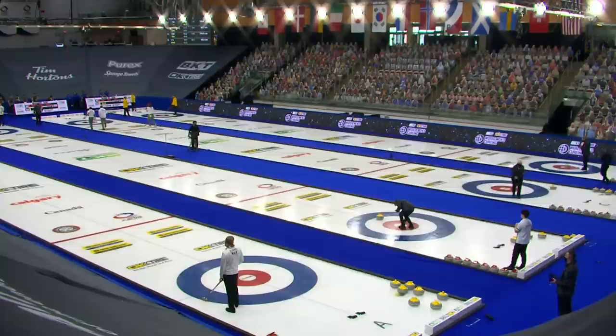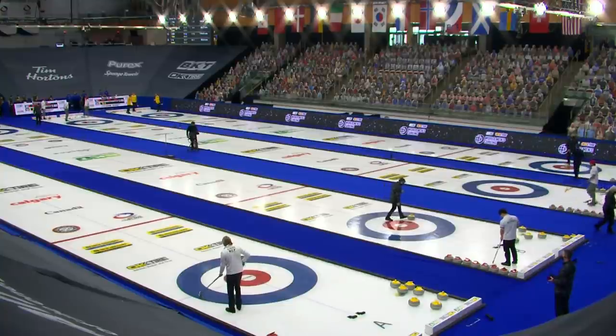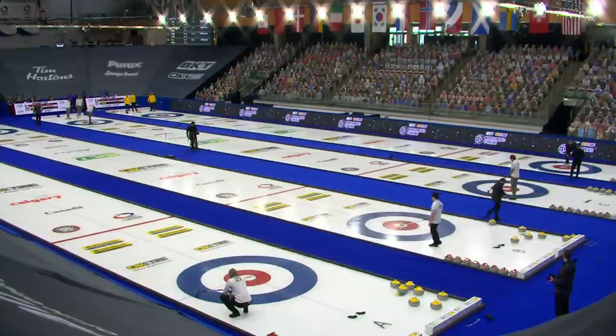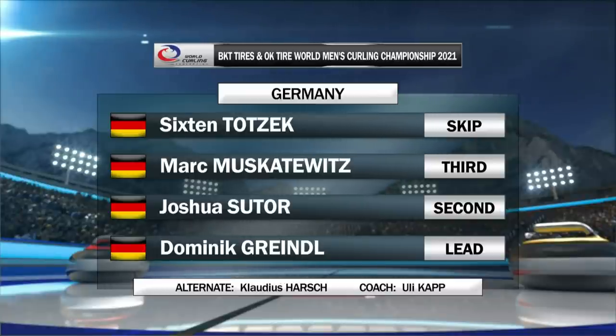So they're doing their final draw shots there, getting it all set up. Time for the teams. U.S. looking to bounce right back after an early loss today, so trying to play back-to-back draws here in this session. Let's meet the teams now.